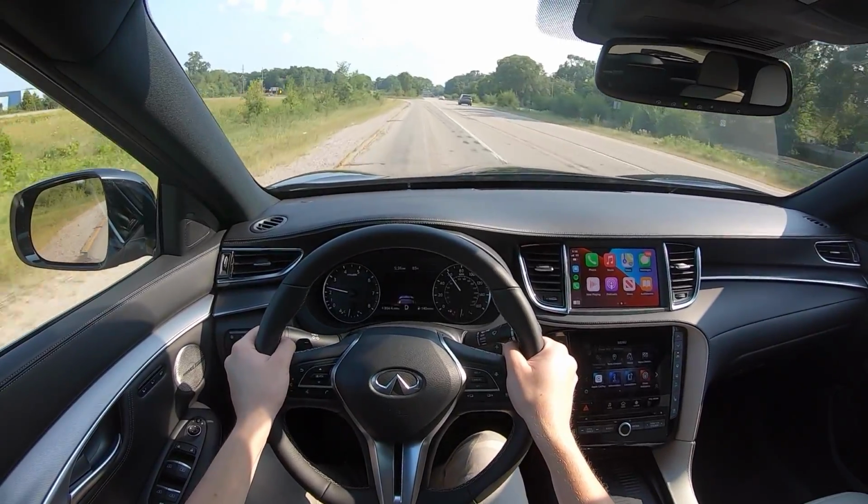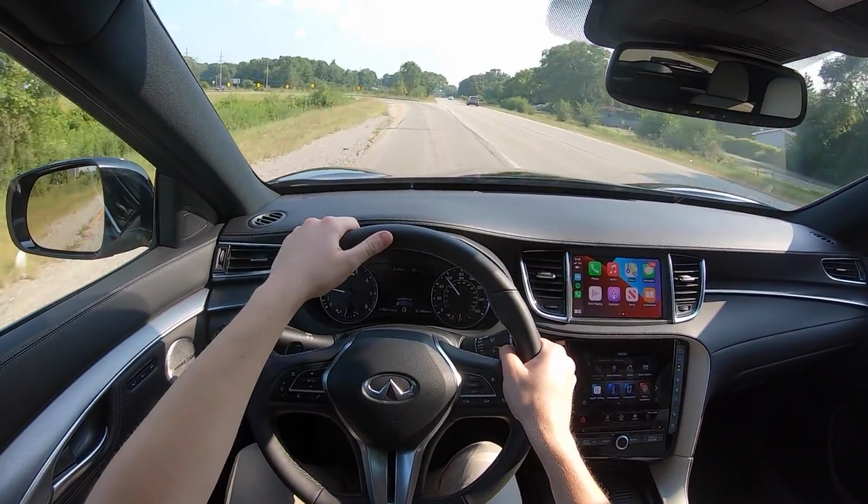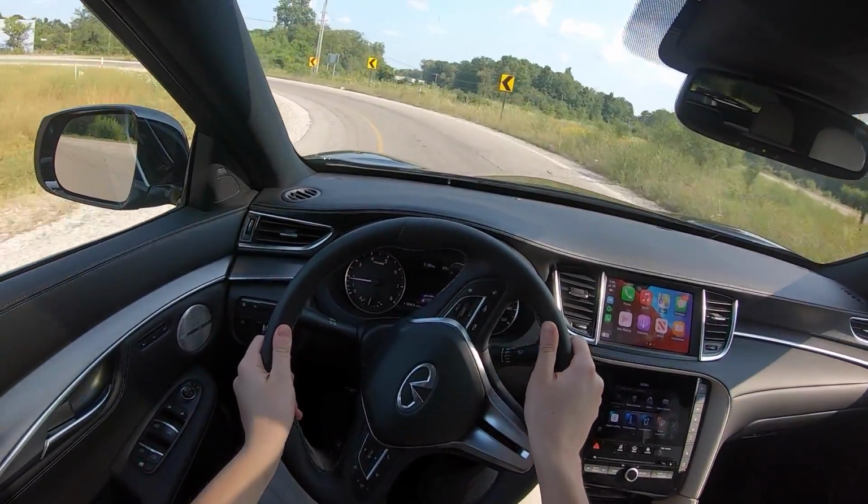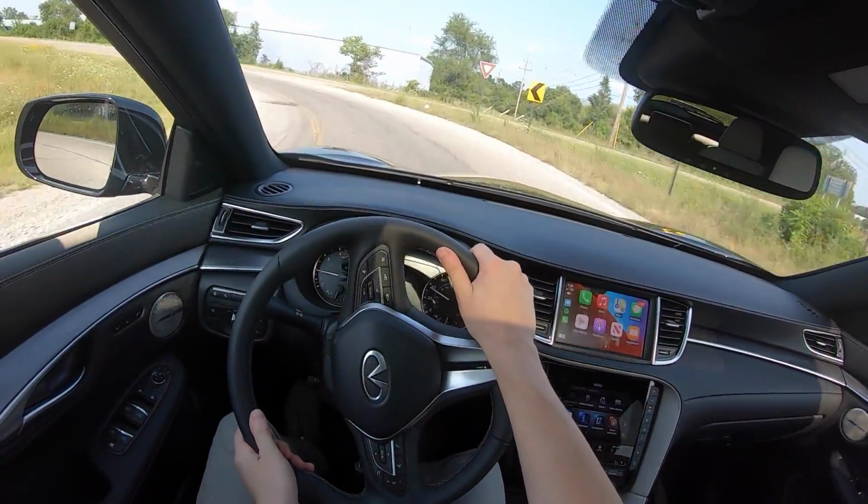Coming in here to the first corner, see how this thing handles. I haven't really heard the tires squeal yet, so maybe we can make that happen now. Oh, yes.